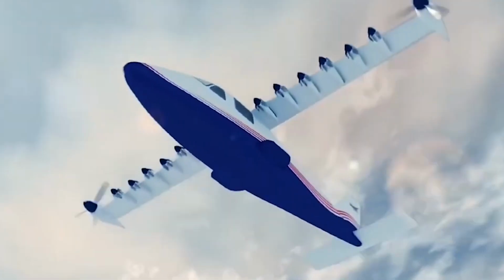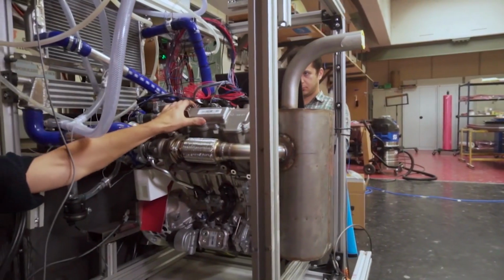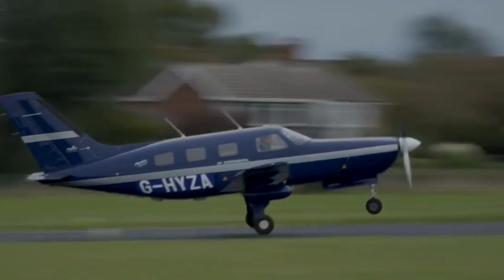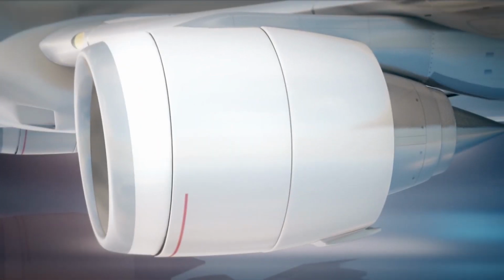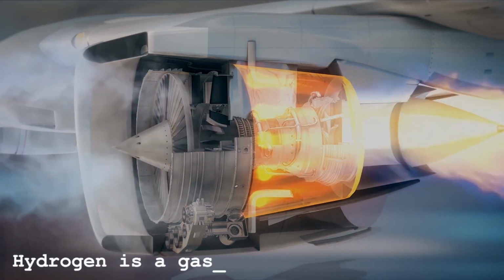On the other hand, short-haul flights with 10 or fewer passengers are a good and potentially viable target for early battery-powered flights. Hydrogen-powered planes are also very appealing because their energy density is nearly 3 times that of conventional aviation fuel. However, hydrogen must be stored in pressurized fuel tanks to reduce its volume because hydrogen is a gas.